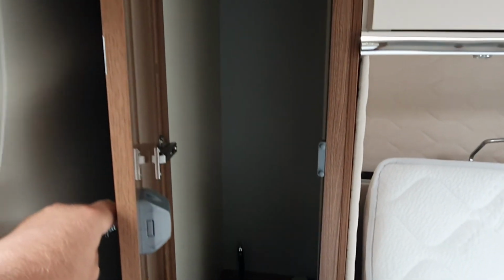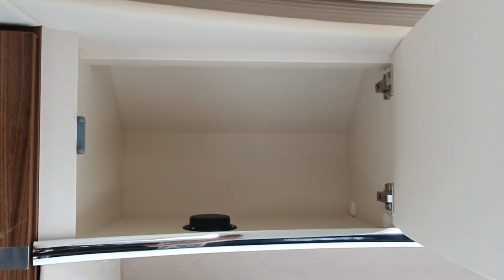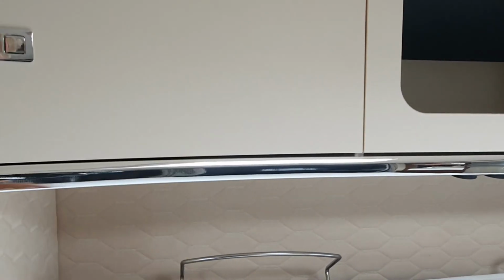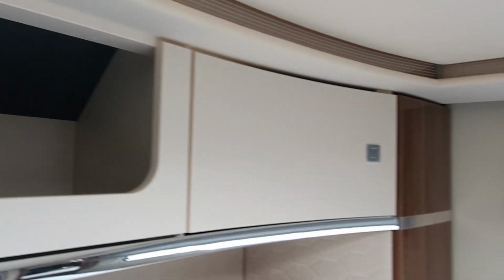wardrobes on either side. Now, I don't quite understand why this opens in this way and not the other way. That seems to me to be illogical. Open that way. I don't know, maybe there's a reason. And I certainly don't see the point of not having a cover on that. That's a bit daft to me.